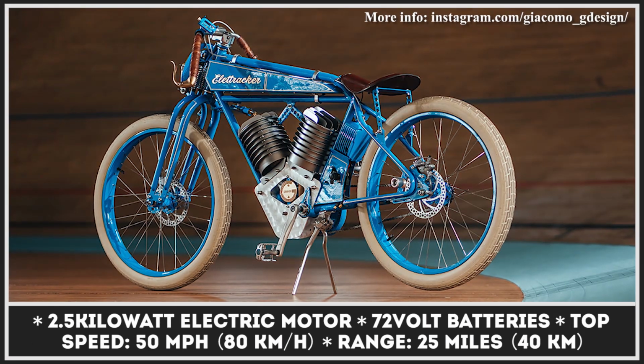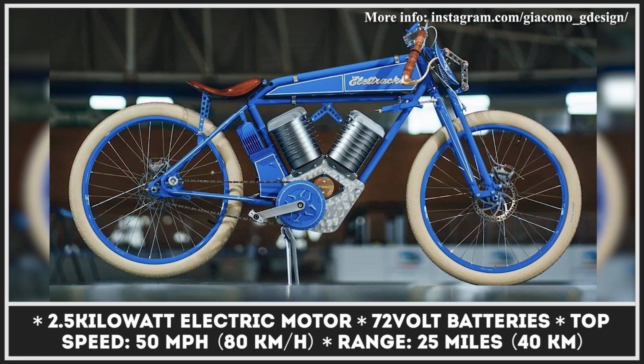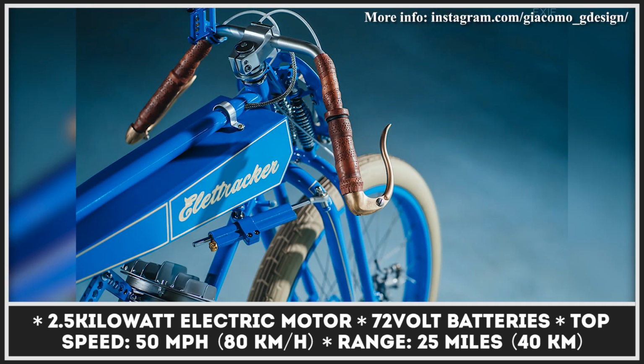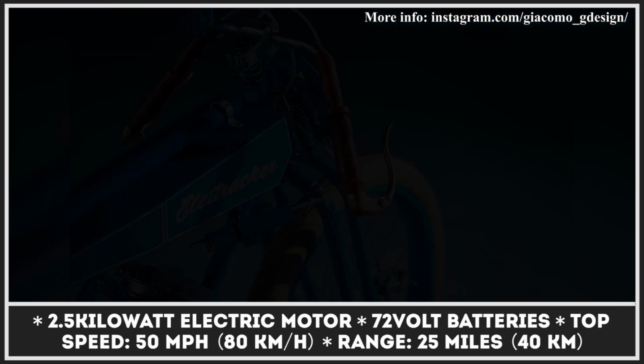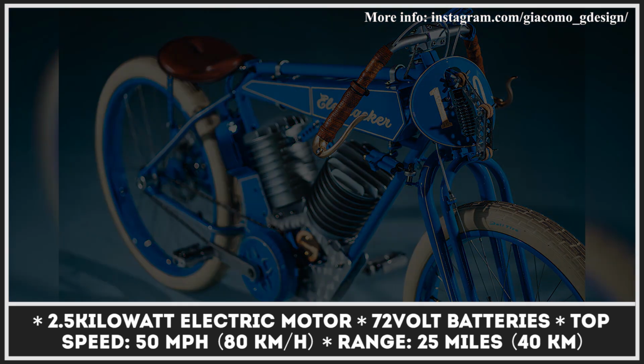G-Design Elat Tracker is a custom-built electric bicycle from Italy. It was created to pay homage to the historic class of board-track bicycles. Although this type of bikes has lost its popularity over the years, they still played a vital part in the history of racing. Out of available specifications, we'd like to point out the specifications of the Elat Tracker.